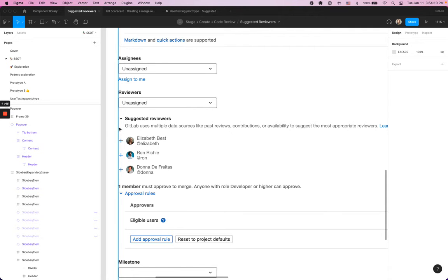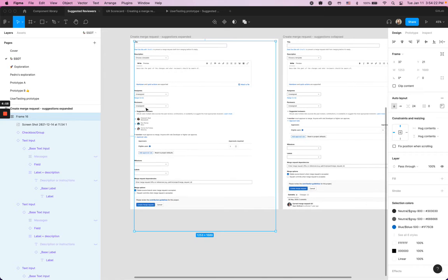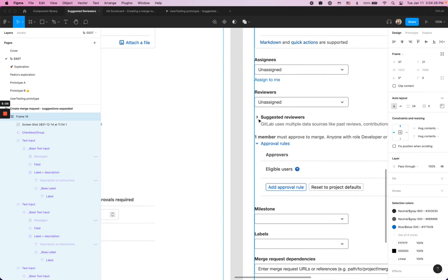This design hasn't been very well thought out or validated because it's not part of the MVC, but it basically looks the same as the sidebar. You can add them and they show up here in the reviewer section like normal. If there are none, then we'll auto collapse it here. Or if you've already added, well, no, that's the only time it would be auto collapsed, I guess.